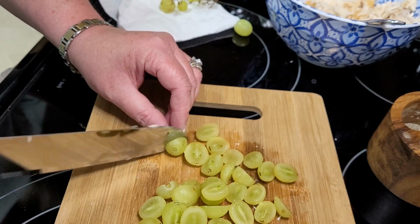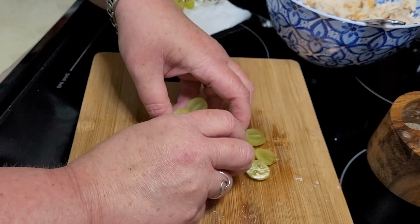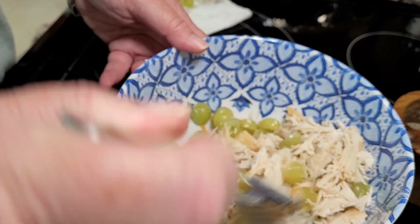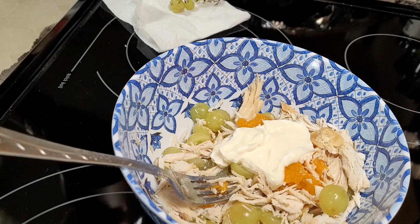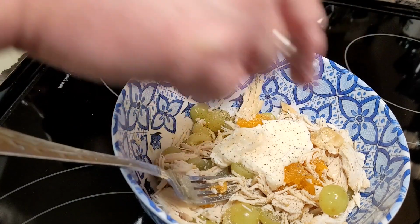This is one of those recipes. I just use mayonnaise and seasonings according to how much I have. So it's hard for me to give you an amount on it, but just put in a nice little glob to start with and go from there. You don't want it too wet. I did throw in a little salt and pepper and a little onion powder.